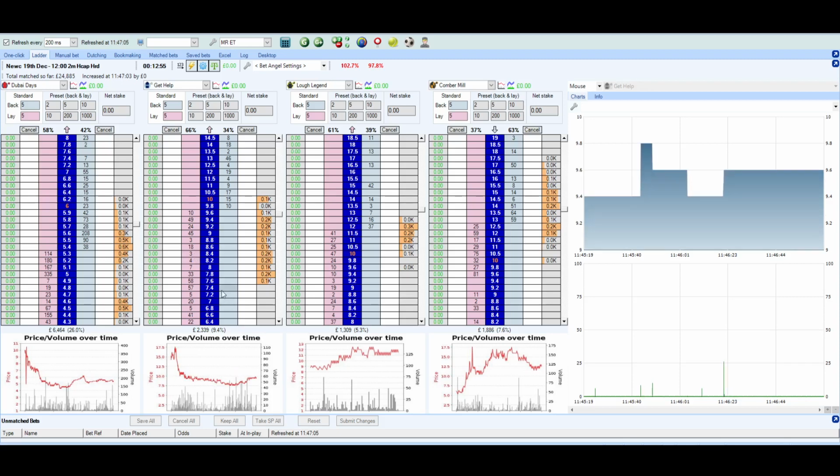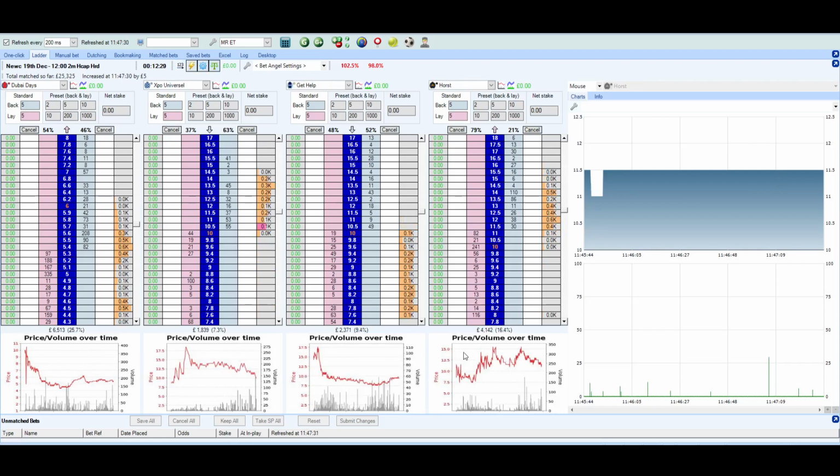Got the second favourite here, at 10s, nearing 10, starting to drift. You can see here, it's just going into resistance. So a break of that might be of interest. It's about 9.8, I'm guessing. So yeah, a break higher on that might be of interest. And we've got the third and fourth, again, quite high odds. In fact, let's have a quick reorder. There we go. Oh, this one is of interest. I think this was the fourth favourite previously.